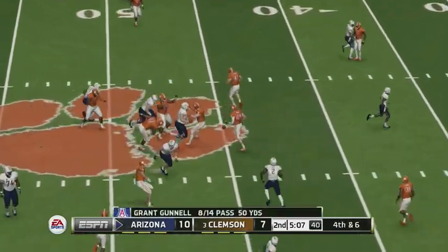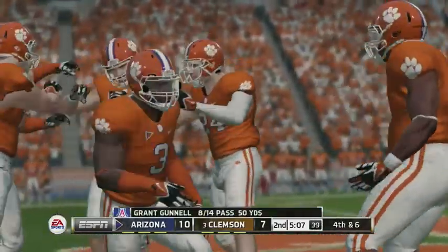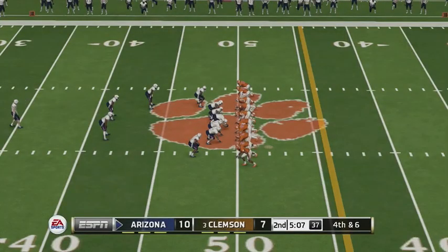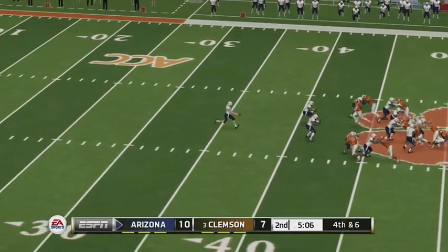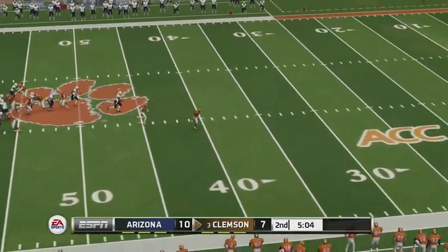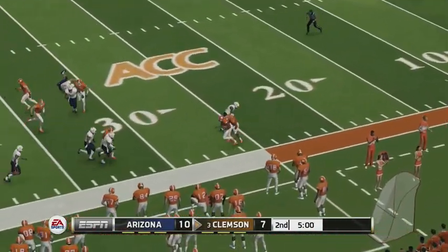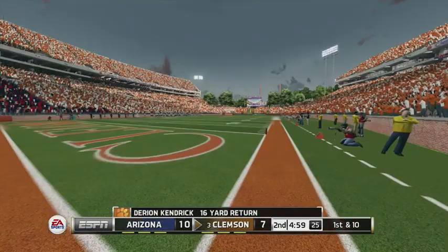Quick pass, man open, and he dropped it. Smith was the intended receiver on the play. That'll make it 4th and 6. They look like they've got the block on, and this offensive line's got to give him some time. He's out to the 30. He gets hit out of bounds.